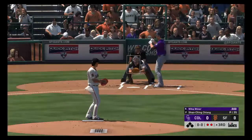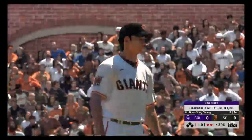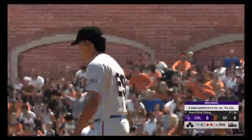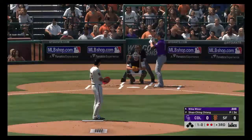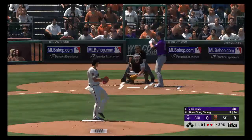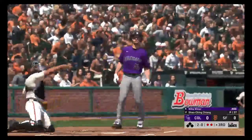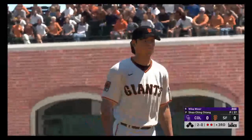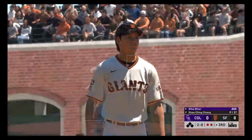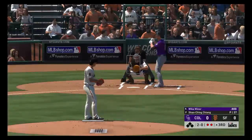Pitch on the way. Fastball just misses. That's ball one. The 1-0. Nope, that's a ball. Can't fall behind against the pitcher. Need to minimize pitch count against the easy outs, and this is certainly one of them. The 2-0 on the way.